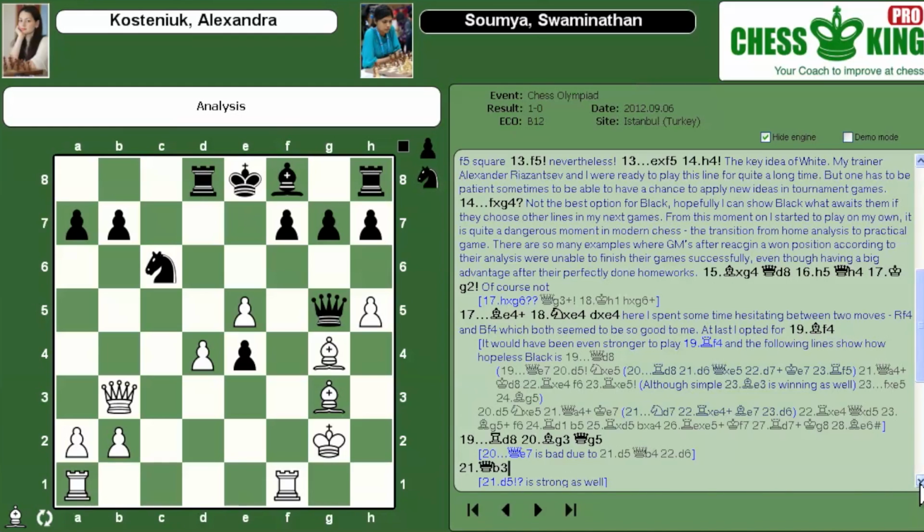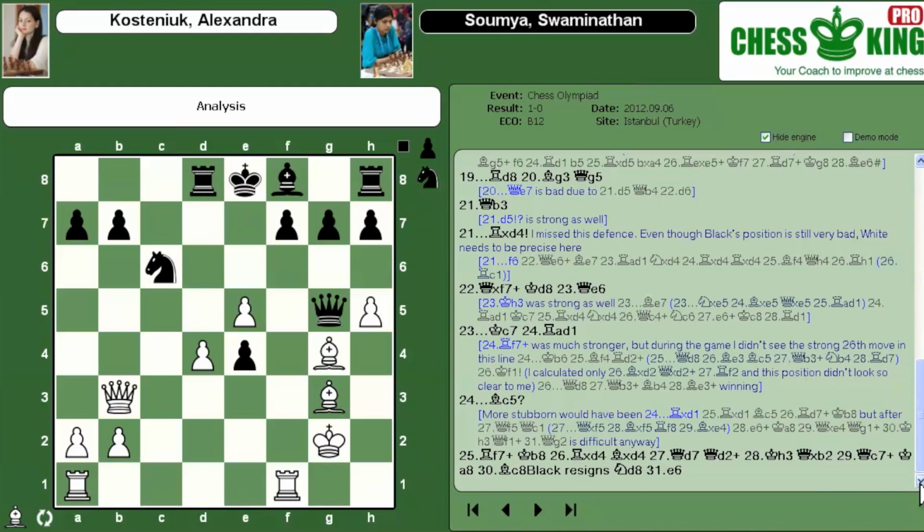And here my opponent made a very good defensive move, rook takes d4, the move that I missed. Even though black's position is still very bad here, white needs to be precise.